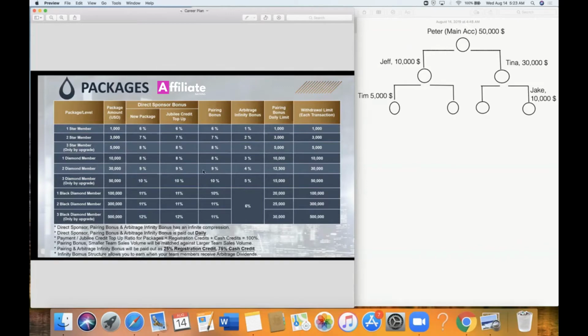So if we go over here to this chart, and don't get confused by all these percentages and all these numbers, it's very simple once you understand it. So we see over here, Peter, which in this case, AKA is you, has invested 50,000. Which leaves you on 10% across the board of these three. So we're going to be explaining the new package, Jubilee credit top up, and the pairing bonus today, okay? This is not too important for right now. So once you understand these three, you're pretty much up to a good pace in understanding the career plan. So we're going to explain this now.